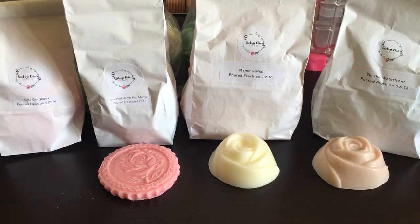They all weigh about 8.5 ounces in the bag, so you know you're getting at least 8 ounces of wax in these bags. But love, love, love this scent.